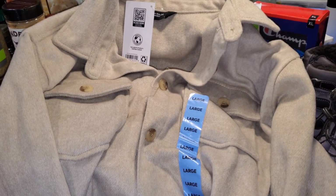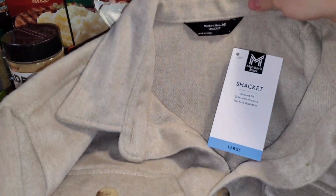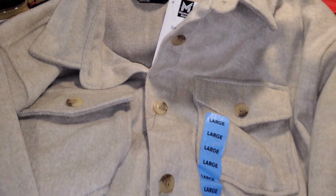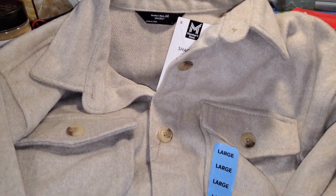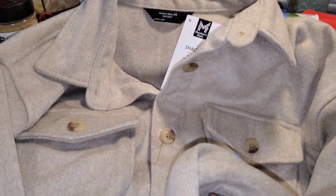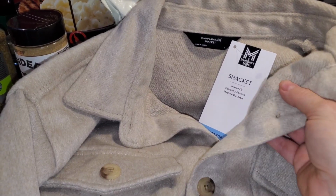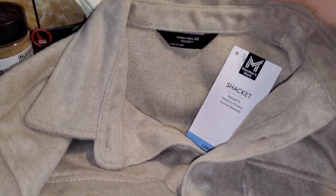Okay, now it's the last clothing item. I went ahead and got this jacket. I haven't really shopped for clothes that are new for me in a very long time. We've been going to the Goodwill and thrift stores, and I've had success with that. But anyway, I went ahead and grabbed a couple of new things that should last for a good while. They're good, decent quality. So they had this jacket.